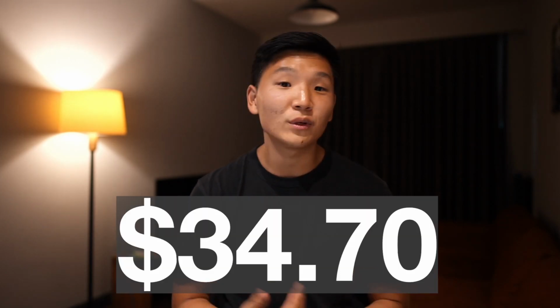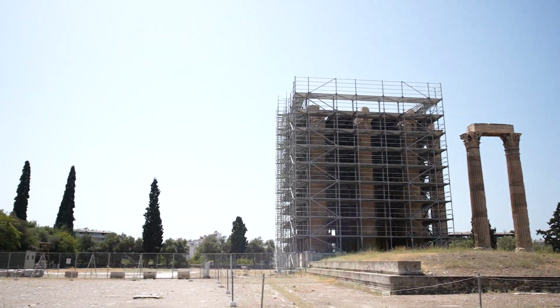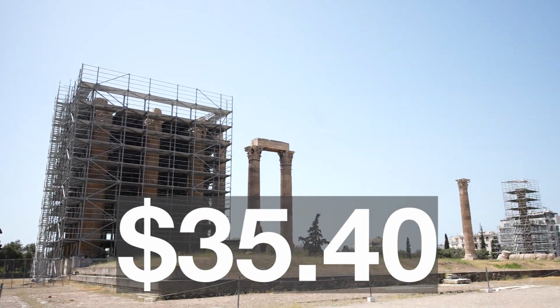Now day two, let's start off with our Airbnb cost. So again, it's going to be $34.70 for a nice little apartment in Athens, Greece. Next, after doing some work in the morning, we went out and we went to go see some more sites. Now in Athens, there is a bundle pack that you can go ahead and buy. So it ended up costing us about $35.40. Now individually, if we were to go ahead and pay for this, it would cost us about $9.44 each. So we actually ended up saving a good amount of money by buying the bundle.